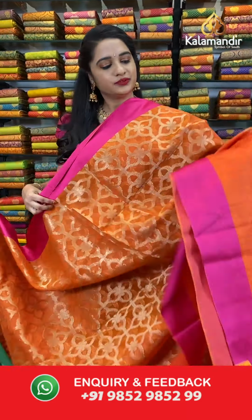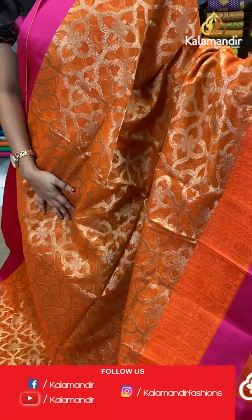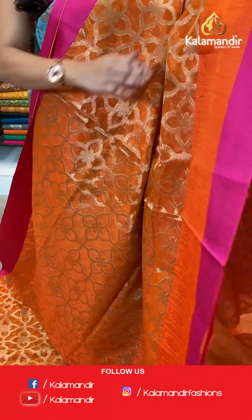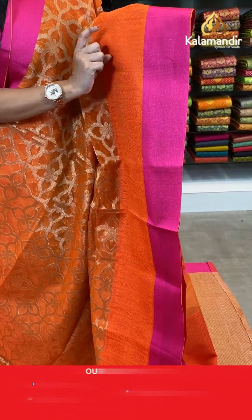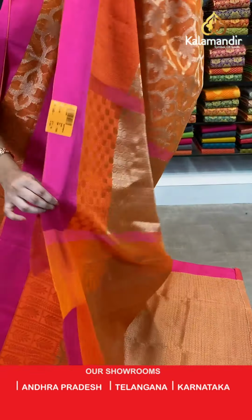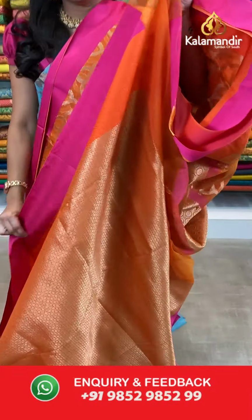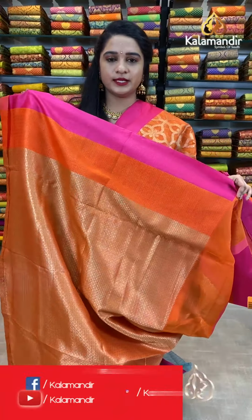Let's see another sari. Wow, orange and pink color combination. And all over the body we have got floral jal in golden zari. And here comes the border, contrast plain border and self thread leaf booties. And here comes the pallu. We have got a circle brocade pallu in golden zari. And the sari is paired up with a self diamond brocade blouse along with border.